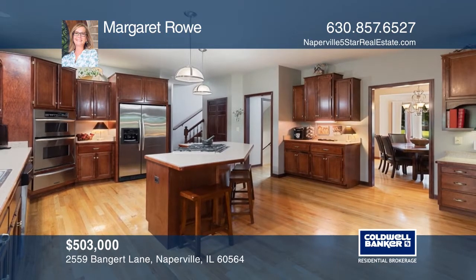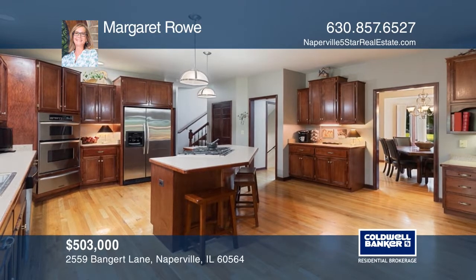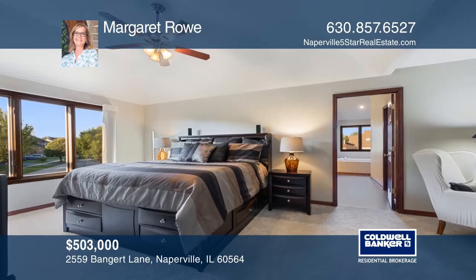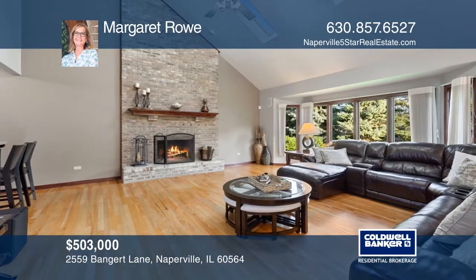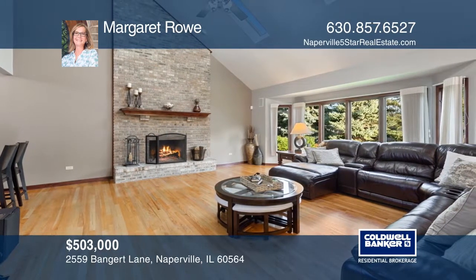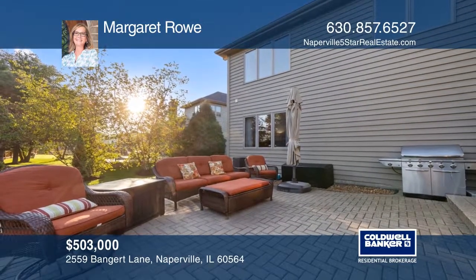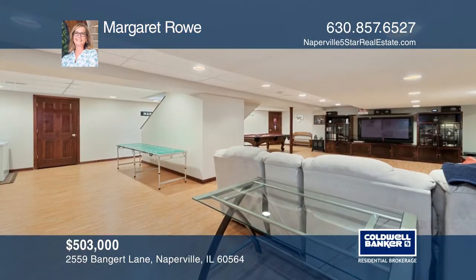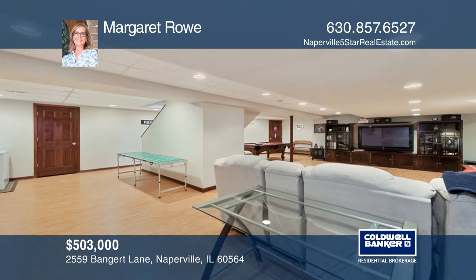This elegant 5-bedroom, 3-bath home boasts an expansive and open floor plan. The home offers an upgraded kitchen. The master suite features a sitting area with a fireplace and a master bath retreat. Relax by the 2-story brick fireplace in the family room or outside on the patio. The fully finished basement offers a game room, gym, and another family room. Located in the Naperville School District number 204. To see your new home in person, schedule a tour with Margaret Rowe.